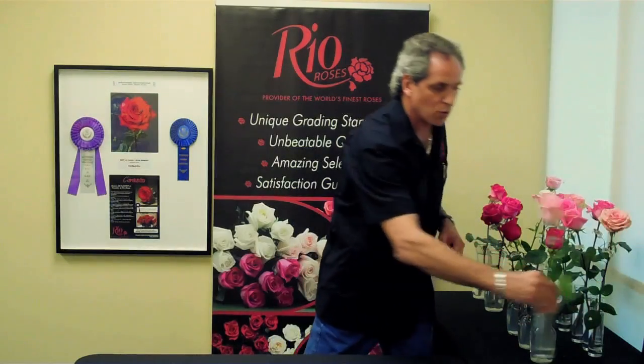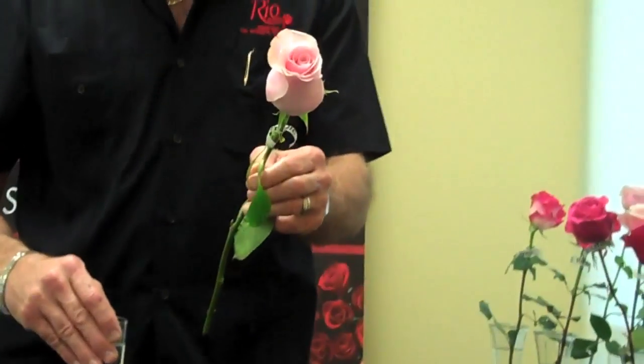Now, in light pink, there's the old Sweet Akitos and Sophies and the ones that you know really well, and those are available for the holiday, even though they're selling real fast. Get your pre-books in. We're going to start with a light pink called Titanic. If you want show, you want a big head, Titanic is a pink rose that tends to open very slowly.